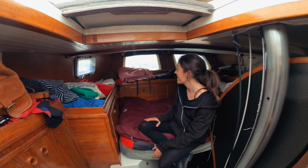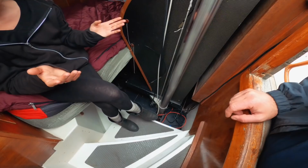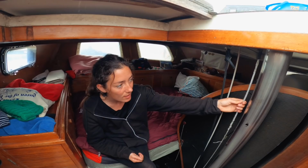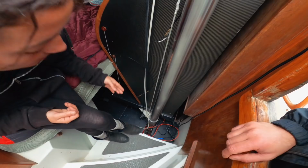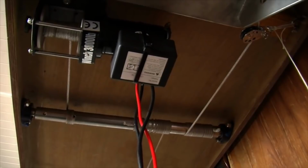This is just a guide. So there's one here, one there. And it's guiding the piano straight so that the piano goes up straight. But the thing that is actually lifting the piano is the spectra here. And there's the same on the other side. And it's linked into an electric winch that is underneath. It's just a winch underneath the piano that lifts the piano up.